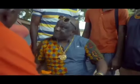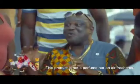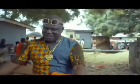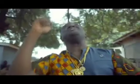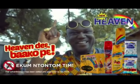If you want to protect your family against mosquitoes, there's still this sweet scented perfume quail now. I repel the mosquitoes. I know I'm always here, baby. And the spray, also sweet scented. It kills all crawling and flying insects. Heaven insecticides. Prevention is always better than cure. Heaven insecticide spray and then the quail. This advertisement has been vetted and approved by the FDA.